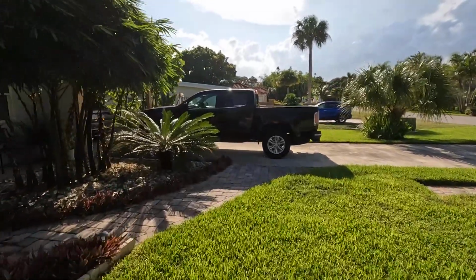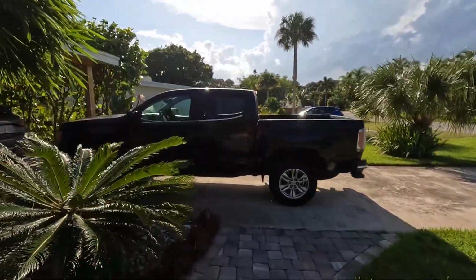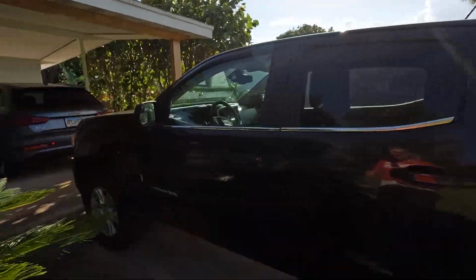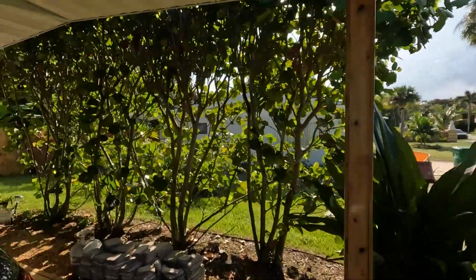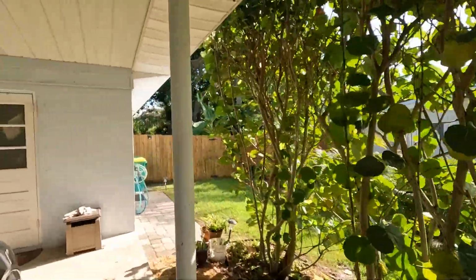Zone 10, 10A to be exact, teetering on 10B. We're on a barrier island, Brevard County, Florida. It doesn't ever really get that cold here, so that's why we can get away with a lot of these cool tropicals.